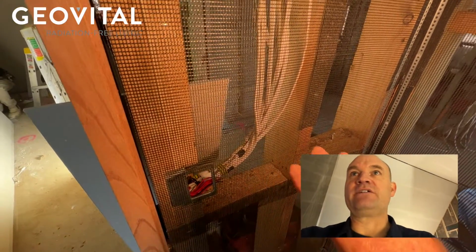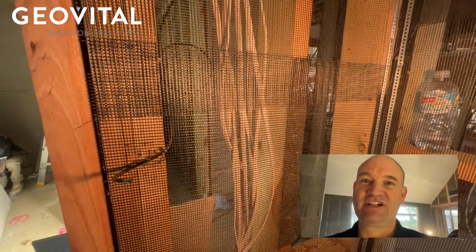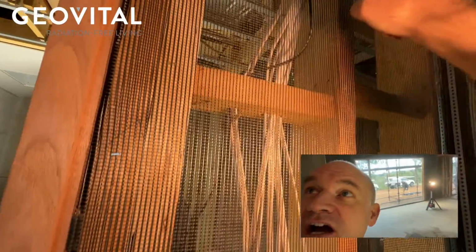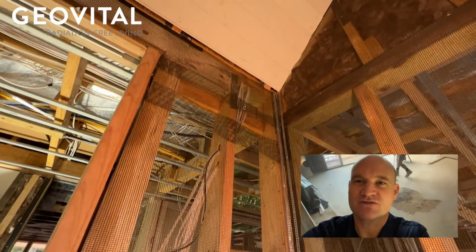So now you see here, there's quite a lot of wiring, right? And if you imagine that was all shielded cable, which is really quite thick, then you're going to have to cut a lot more holes in that timber, and this is of course not going to do much for the structure of it.